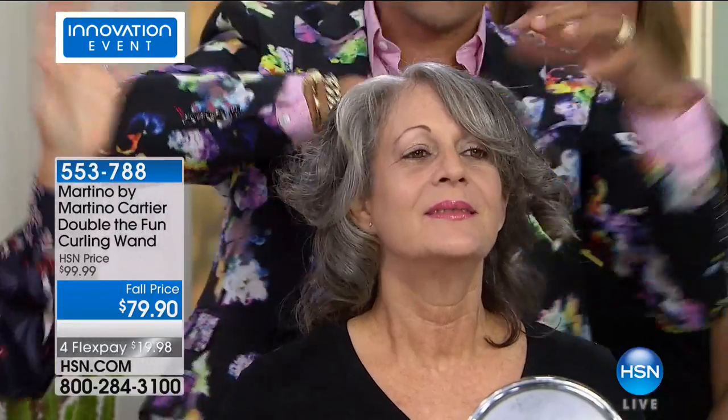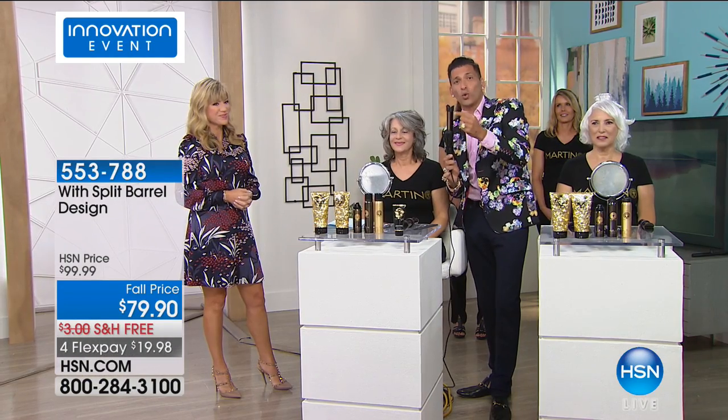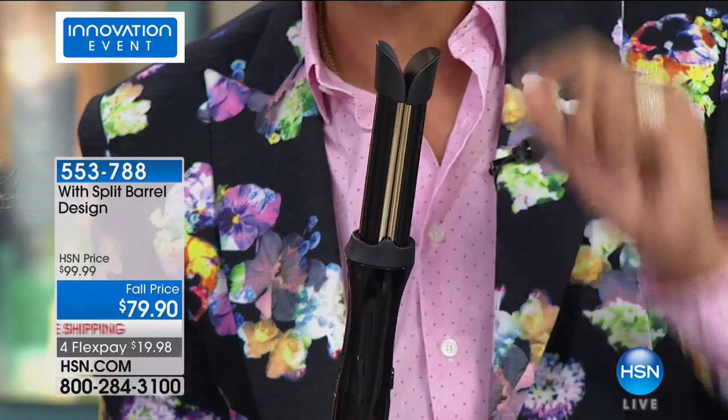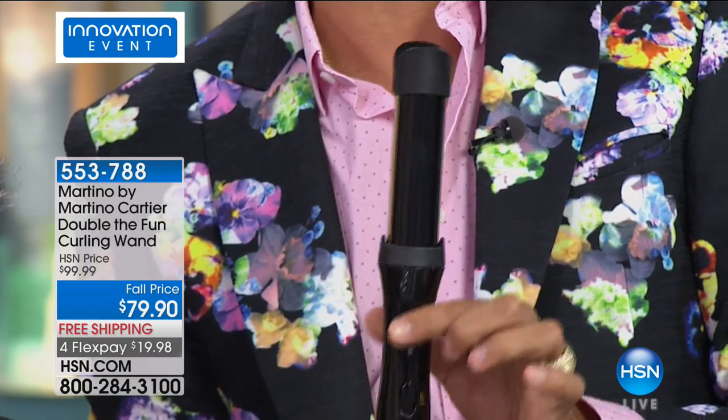Look at this volume that you get from this, because sometimes curling irons make our hair flat. Definitely straight irons make our hair flat. Why is it that this curl holds, it stays? Well, you know why? Because the gold that you see here is actually real 24 karat gold plated titanium. This is the highest quality you can get. The outside is ceramic. It has an automatic shutoff and 3 heat settings.